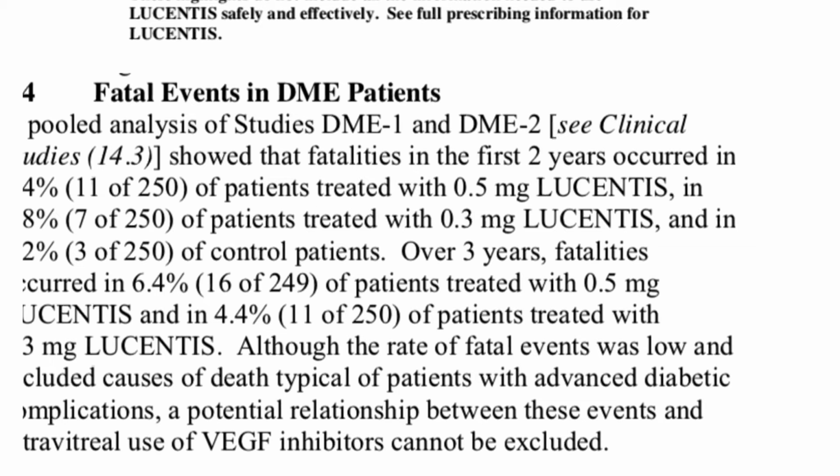Okay, and here are the statistics. This is right from their label, the Lucentis label that nobody reads. It showed that fatalities in the first 2 years occurred at 4.4%, 11 out of 250 people. Anybody raise your hand if you want to change your vision marginally, but want to have a 4.4% risk of dying in 2 years of a fatal heart event? Anybody? No takers. Yet so many people are on these drugs. It's a $4 billion a year drug.